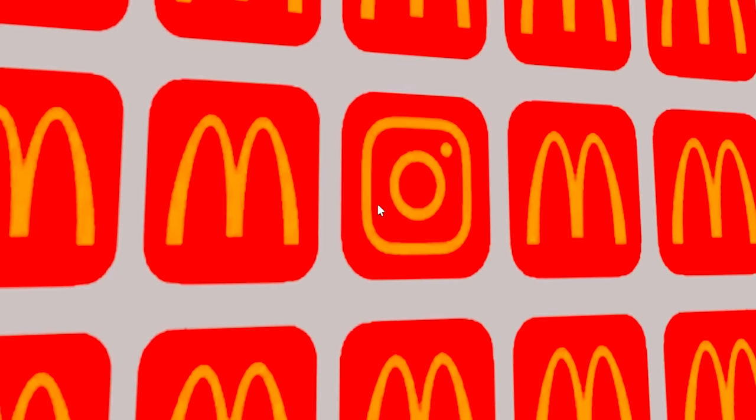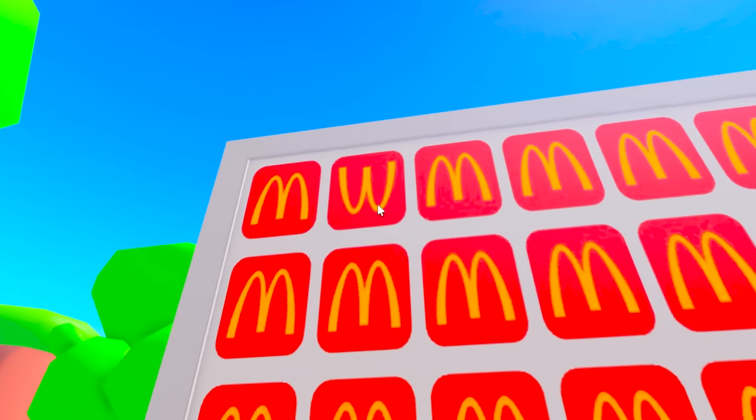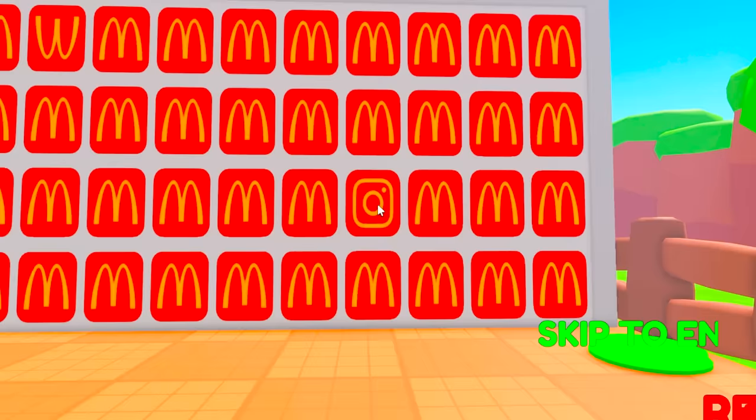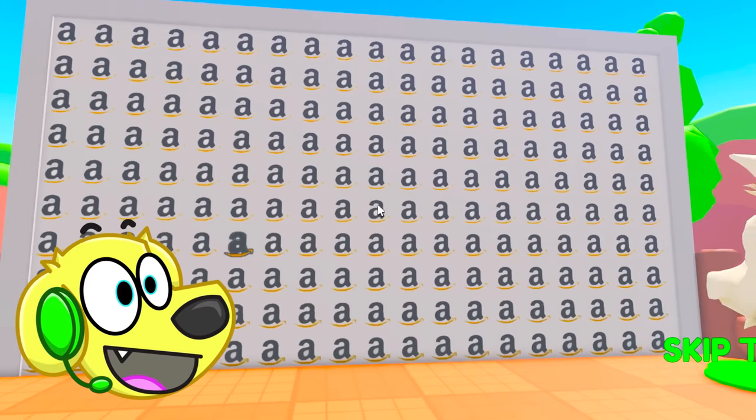Okay, guys, which logo is different? I do see the Instagram logo right here, but what's that? There's an upside down McDonald's logo. How is it not that one? I guess it's the Instagram one, Tyler. Come on. Yeah, that one was a little more obvious.